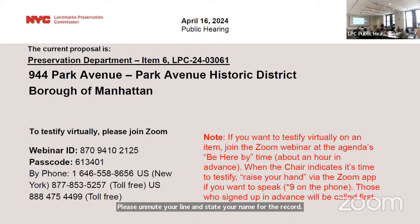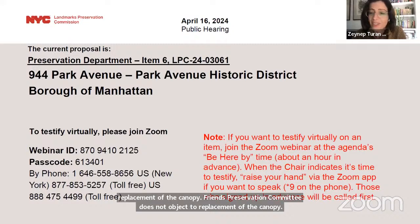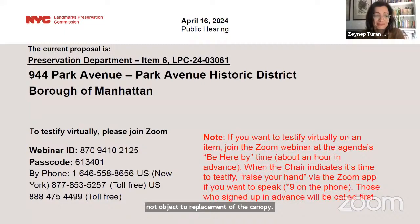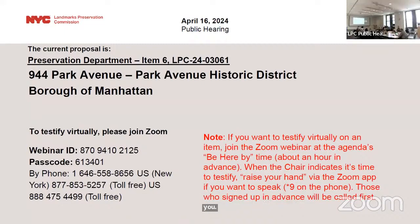Thank you. Chair Carroll, commissioners, my name is Zainab Tehran, and I'm speaking on behalf of Friends of the Upper East Side Historic District. Friends Preservation Committee does not object to replacement of the canopy. We urge that the applicants ensure that the anchors do not damage the historic facade material. Thank you so much for your testimony. I do not see any further hands raised, so I will note for the record that Manhattan Community Board 8 recommends approval. And with that, I'll bring it back to you, Chair Carroll.